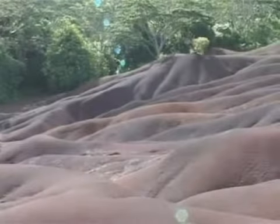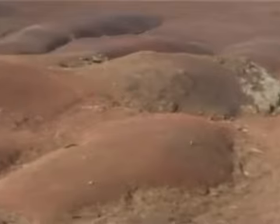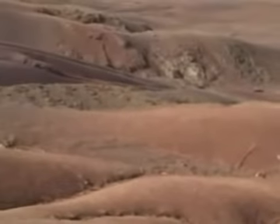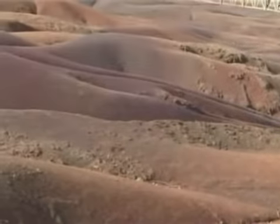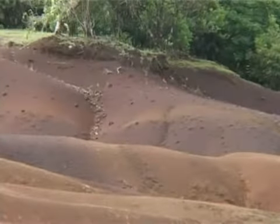The colors are different at sunrise, at noon, in the blood-red glitter of the sunset, and at nightfall. Supposedly, the material of the dunes is a mixture of coral sand and volcanic dust, which is colored in so many ways by different ores and minerals.